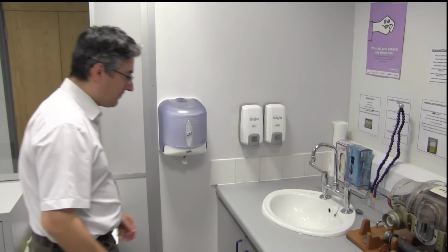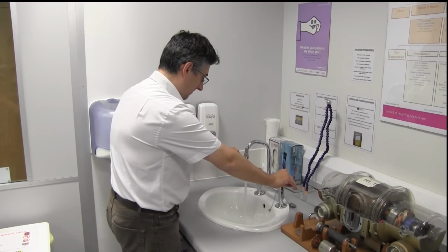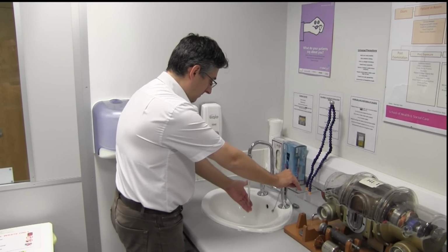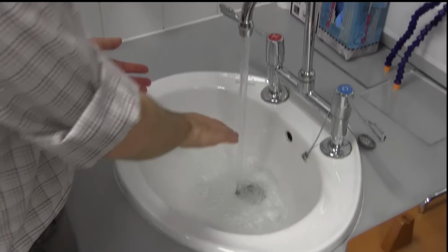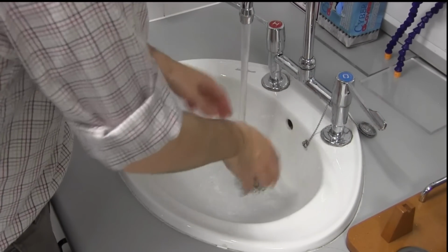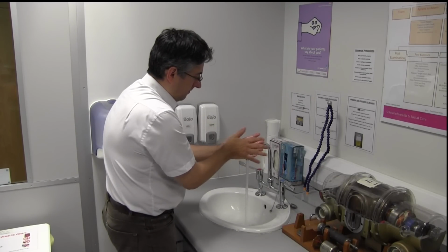In the original video, only Doyle washed his hands, and even that wasn't done properly. To wash your hands effectively, you need to use warm running water. Ensure that you wet your hands before applying soap. Apply enough soap to cover all hand surfaces.